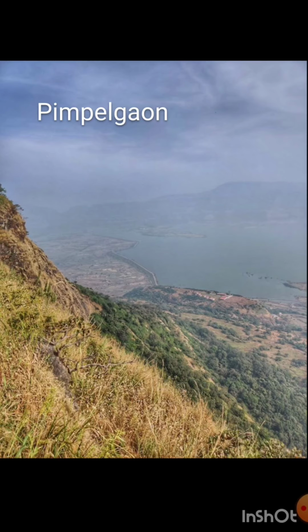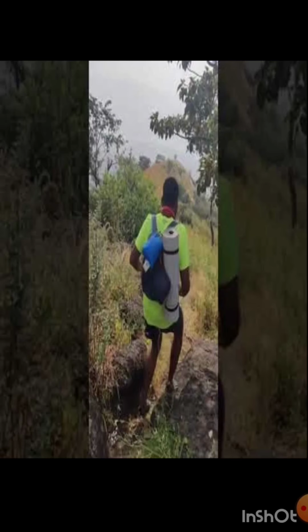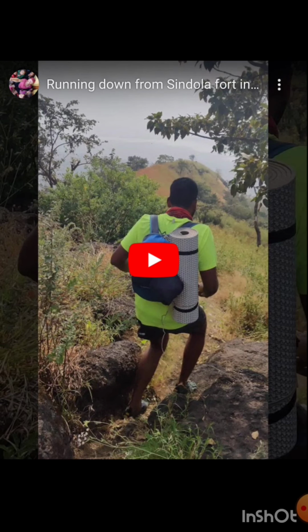From the top of Sindola we get stunning views on the Pimpalgaon Dam, which eventually goes to Khireshwar, from where you climb up to Tolarkhind and Harishchandragad. Get a stunning view also on the back of Sindola through some of these pinnacles and ranges that are basically on the edge of the Deccan Ridge where it drops down into the Konkan plains. Here we go for a small downhill run from Sindola.